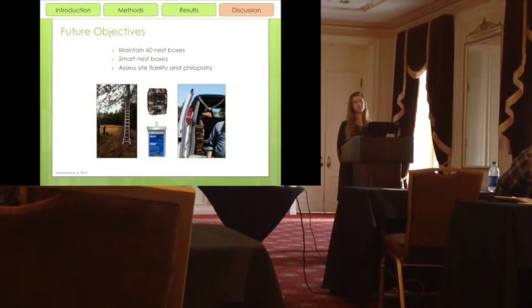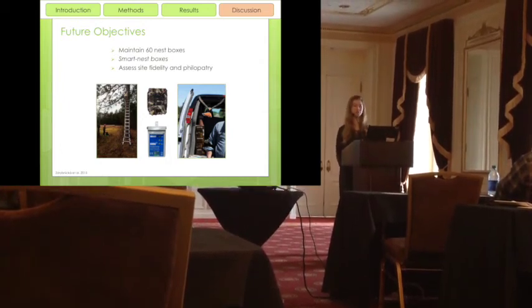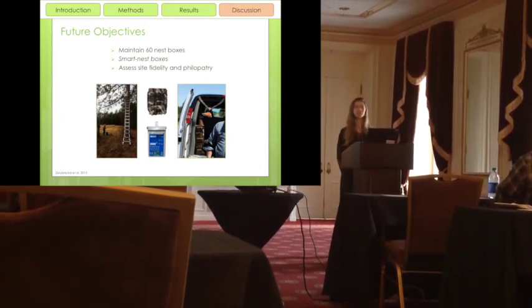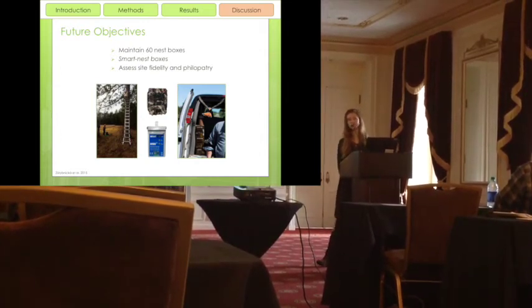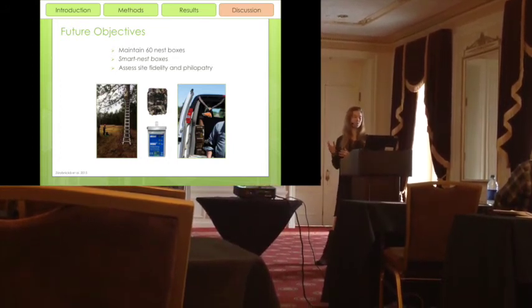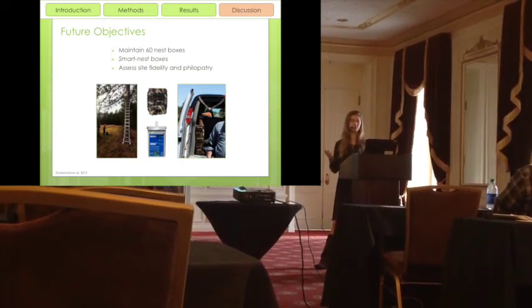For the future, we plan to maintain and hopefully install soon the 30 boxes on each land management type, and we will collect data for the next 2 to 3 years. We also plan to construct and install smart nest boxes, and these are nest boxes with a camera trap mounted on top, looking down into the nest to monitor nesting behavior, as well as temperature sensors inside of the boxes to monitor temperature and humidity.